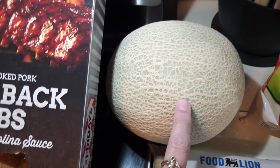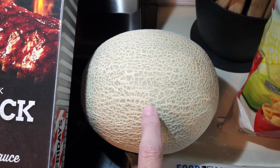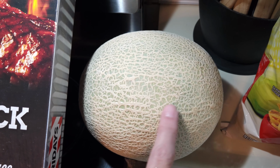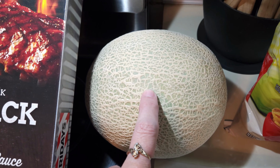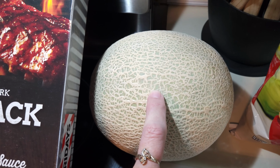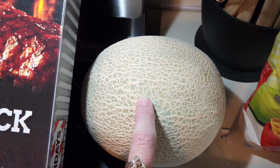Now, if you've ever seen my how to pick the ripest produce video, I go through what to look for in a cantaloupe. And you see all this membrane on the outside? The inside in between the membrane needs to be a yellowish color. Then you know it's ripe. This is not quite ripe yet. It has got green inside.